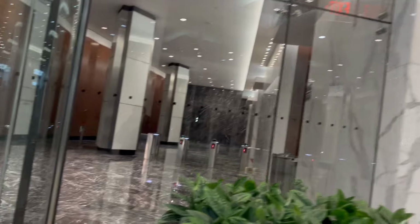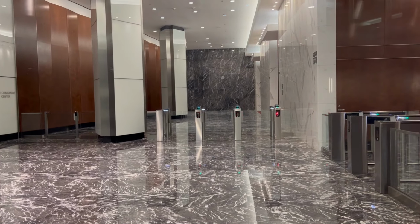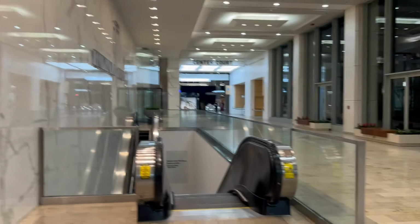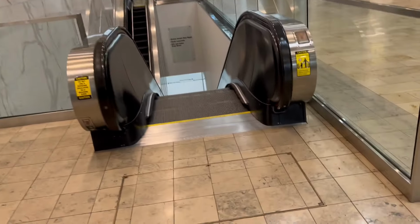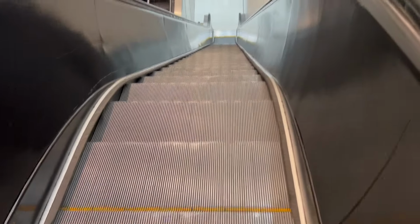First of all, before we get started, here is the Prudential Tower itself, which obviously is going to have security, so we cannot easily get in there, but we can easily ride these. Let's turn her around for a second. She's original. Let's take her for a spin. I've actually never been on these before, so.